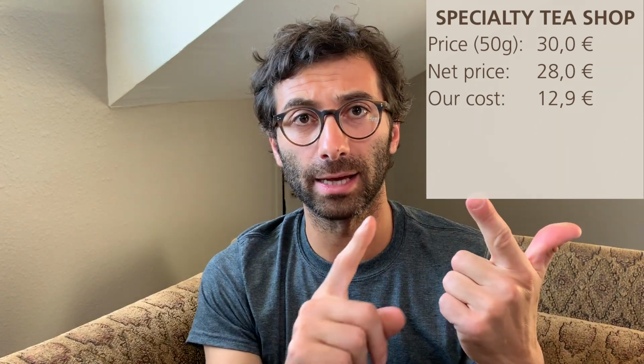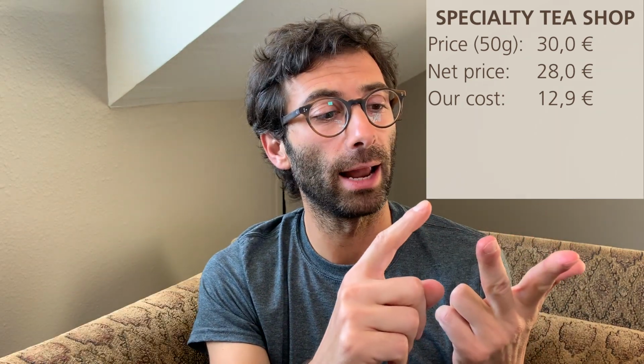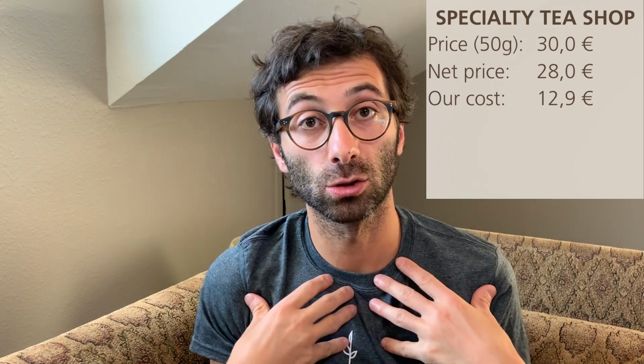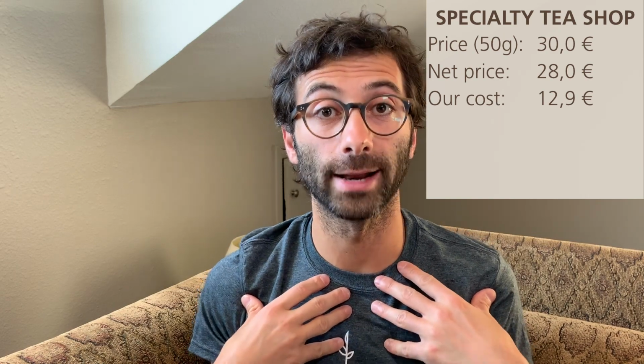Of these 30 euros, Nannuoshan gets only 28 euros because 7% is VAT, and the cost of Nannuoshan for this tea is 12 euros 90. It means that the cost of the goods plus the shipment from China plus the customs duties and the laboratory test and the packaging cost us 12 euros 90.